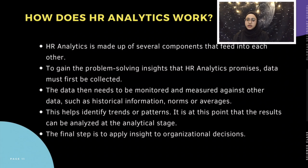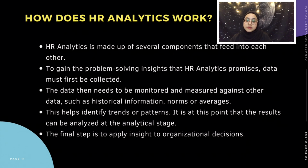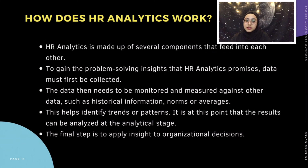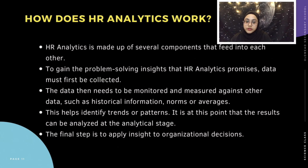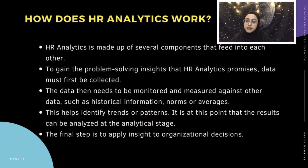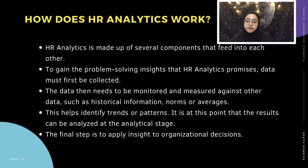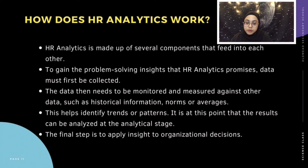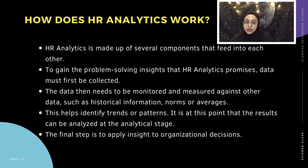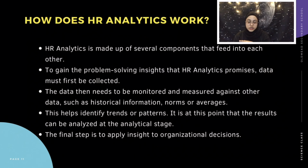How does HR analytics work? HR analytics is made up of several components that fit into each other. To gain the problem-solving insights that HR analytics promises, data must first be collected. Then the data needs to be monitored and measured against other data, such as historical information, norms, or averages.